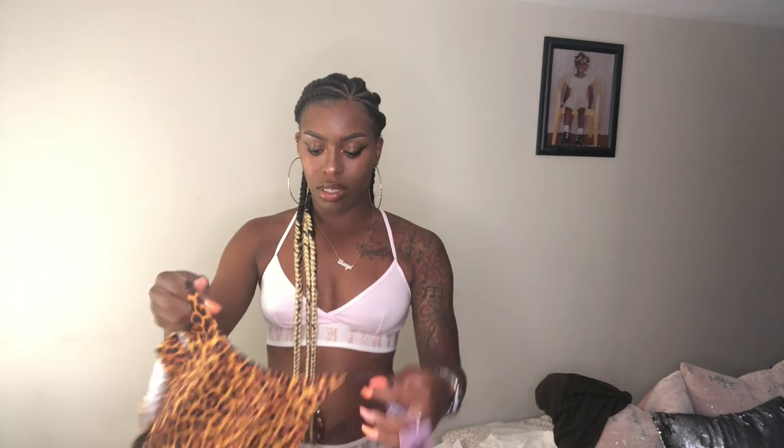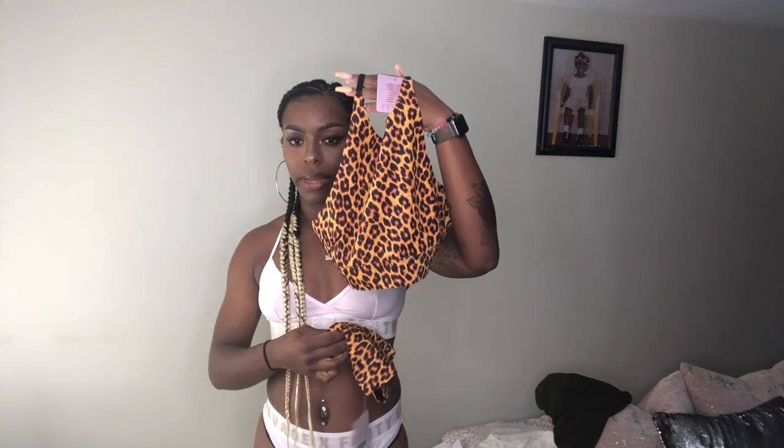And the top looks like this. So it's an exact matching set. So I'm gonna try that on. And I'll be right back. I must say, I like this one a lot. It's really smooth and silky.